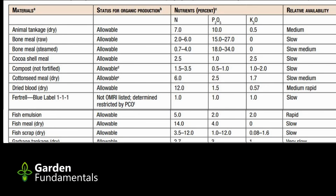How about fish emulsion? That's the liquid form of fish, and it's quite rapid. And the reason for that is that fish has already been processed and partially turned into a liquid, so the nutrients are readily available. But if we now get real fish, either as a dry meal or a scrap fish, these things are going to be slow because they have to decompose before plants can use them.